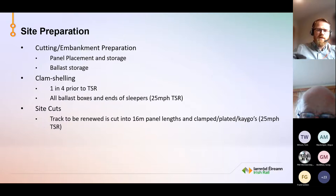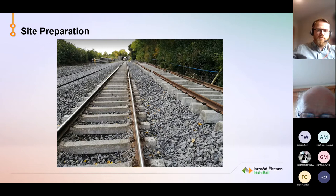And here we see a site ready for prep. So we have our clamshelling completed, all the boxes are empty. We have our panels stored in the cess, and you're going to see that what we've clamshelled out, we've put into the six foot of the adjacent road, and this can be reused then as part of the work.